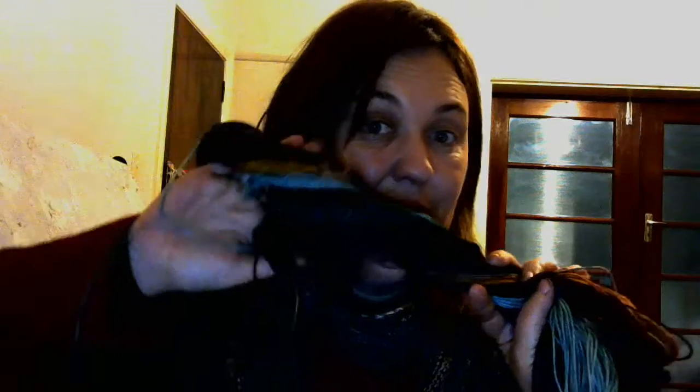So this will be a 100 gram skein of yarn. These are the colors going together. And I'm going to make something out of this for myself. Now, hopefully by tomorrow, everything will be completely dry and not damp anymore. See?